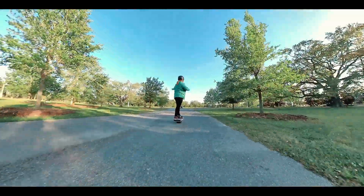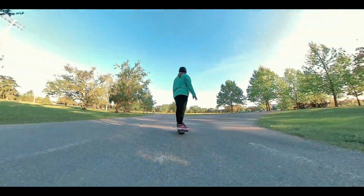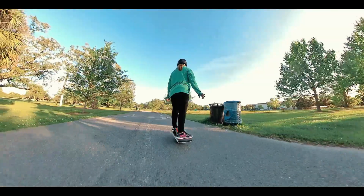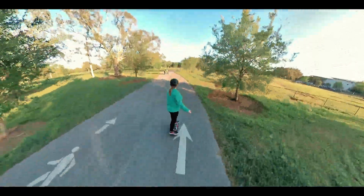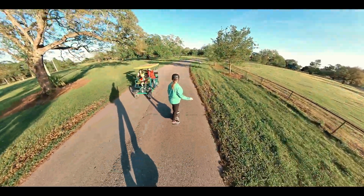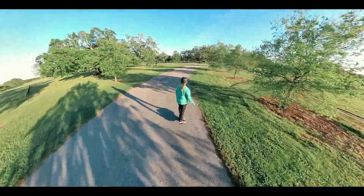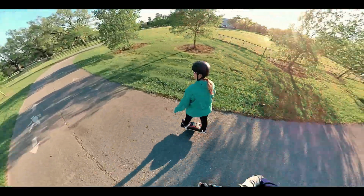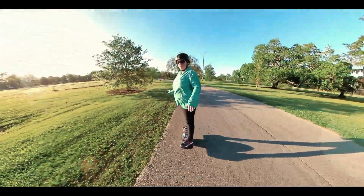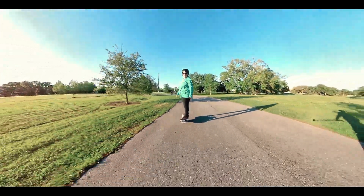Yeah, dance it off, girl. Oh, left or right, left or right. That's what she's asking me, I think. She don't know. I don't know. Oh, listen to that smooth-ass jazz. Was that a horse? Look at her go. No wobbling.